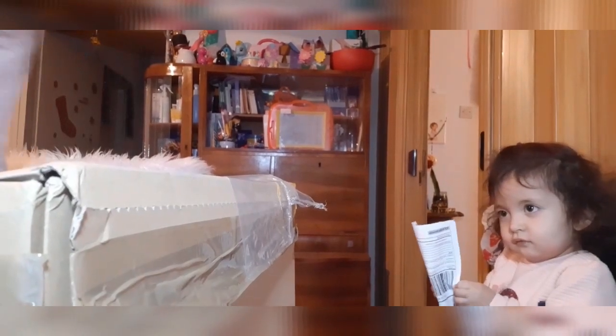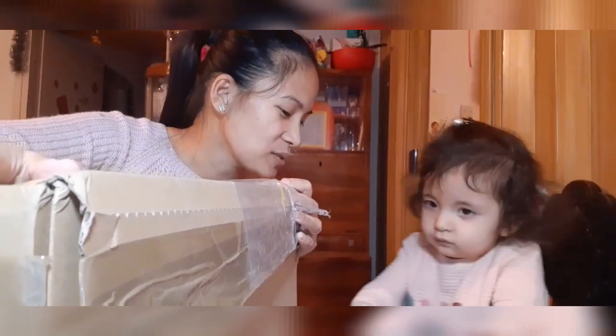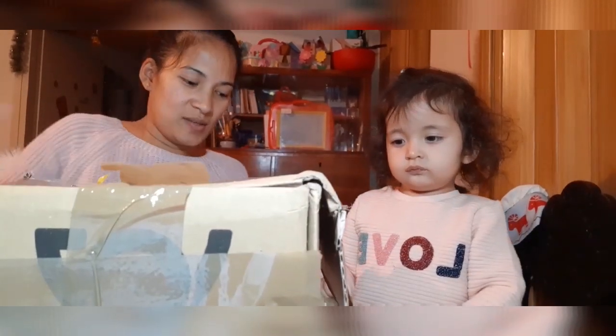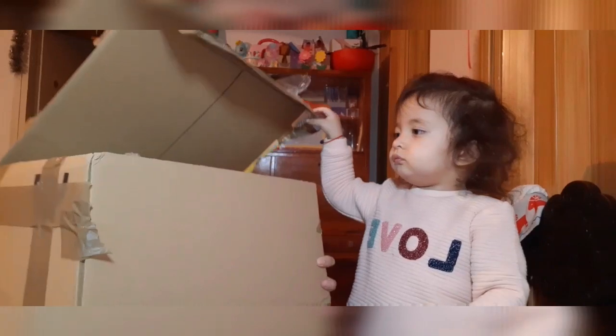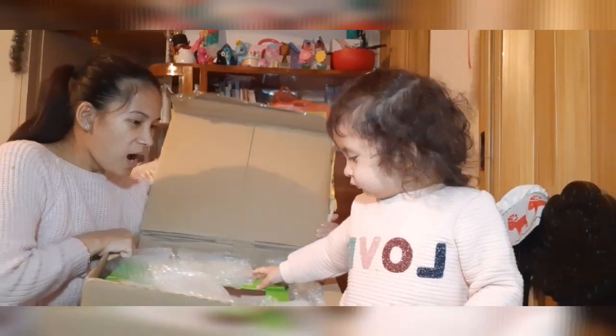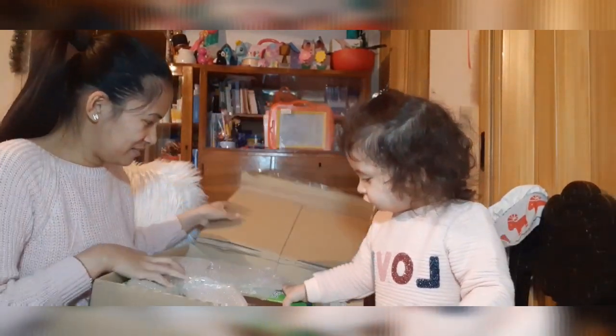So much tape, guys. Wow! You want to see what's inside? Look. You want to see what's inside? Open it. Open. Open. Wow! What's inside?